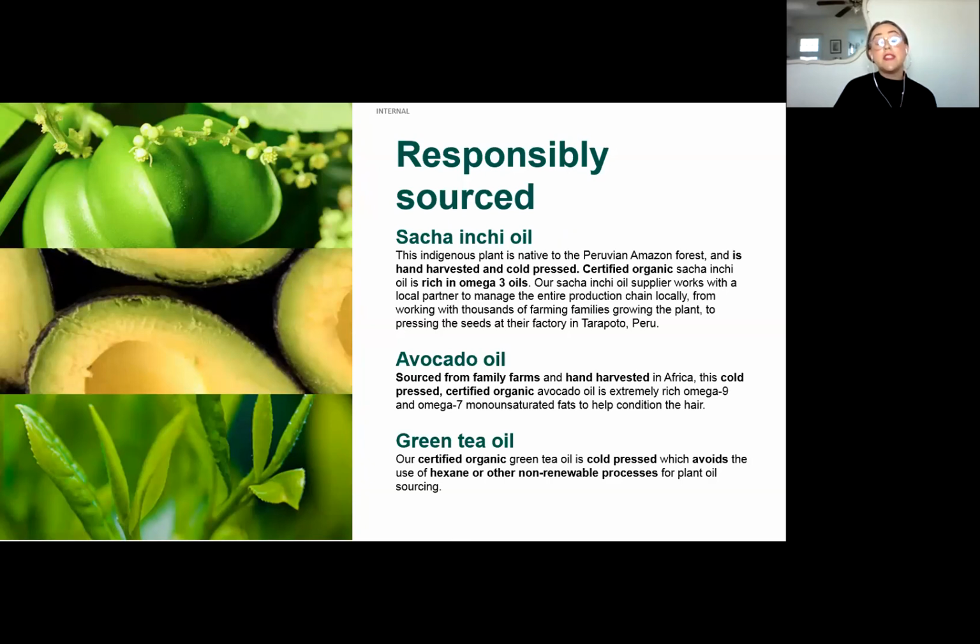What's interesting about all three of them is that we speak to the extraction process of those essential oils, which is all cold pressed. This is more eco-friendly. It's also getting the maximum benefit out of these oils. I think it's really interesting to learn about utilizing more eco-friendly processes to even access our essential oils. Sacha Inchi is an indigenous plant native to the Peruvian Amazon forest. It's hand harvested, so ethically harvested as well in support of this Peruvian community. And it's rich in omega-3 oils, so this is a really great source of hydration for this product. It's going to really marry well with the damage repair that we're seeing with the product as well.